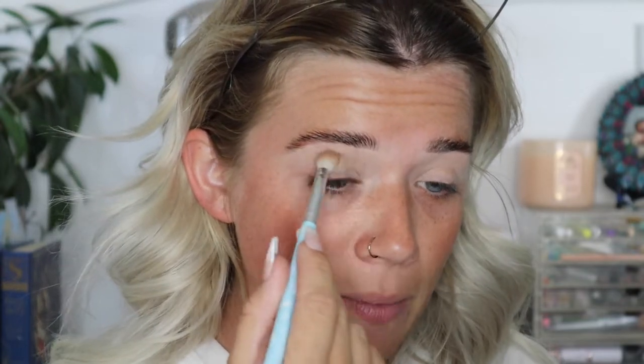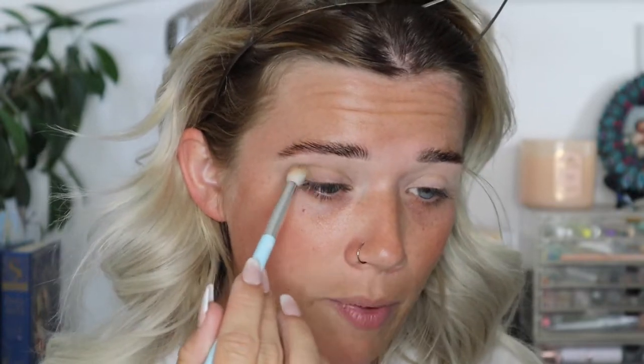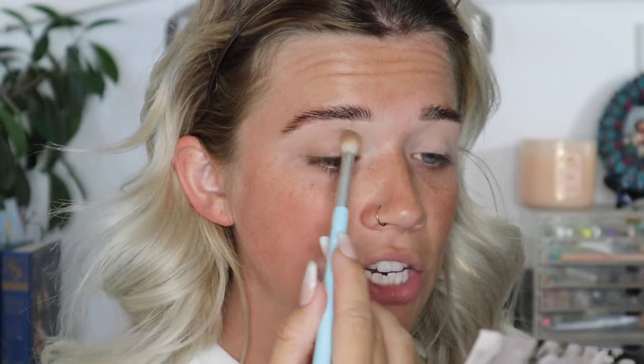So this is my first time even dipping into this palette. I haven't tried any of these colors at all. I've had it for about a week, but I did end up going camping. So this is my very, very first time touching this eyeshadow palette. So there is that color in the crease. It is a really great kind of light brown, just a really good transition color. So I'm going to do the same on the other eye.